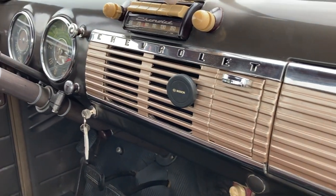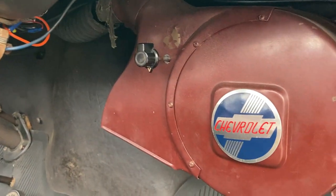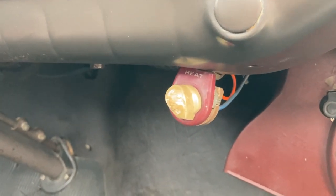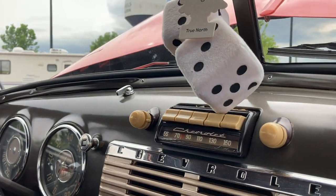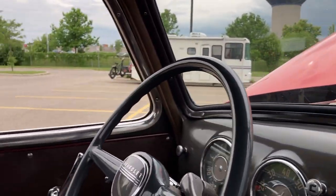And that's the heater here underneath the dash, with the lovely Chevy logo. And this little switch? That is the speeds for the heater, the fan speeds. Climate control, that's what they would have called it back in the day. And you got to have the fuzzy dice there because it's not a car or a truck otherwise.